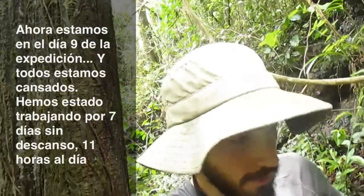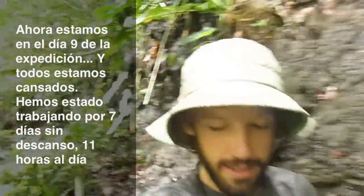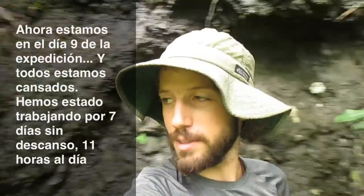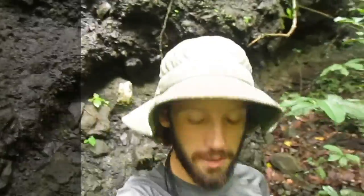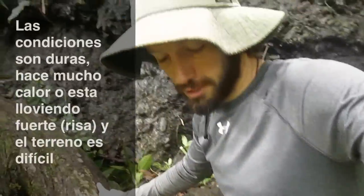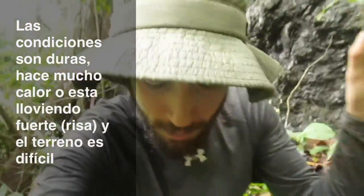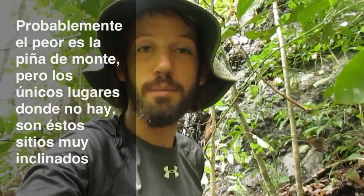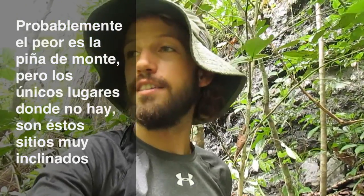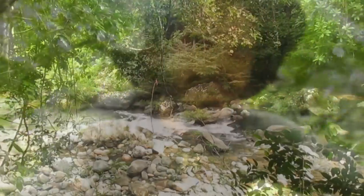So we're now on day 9 of the expedition, and we're all a little bit tired. We've been working for 7 days straight, usually about 11 hours a day. Some tough conditions. It's either really hot or it's pouring rain, and we're having some tough terrain. Probably the worst is the Agua de Monte, or the Piña de Monte, but the only places where we don't find that Piña de Monte is in these really steep sites.